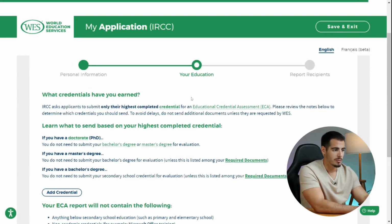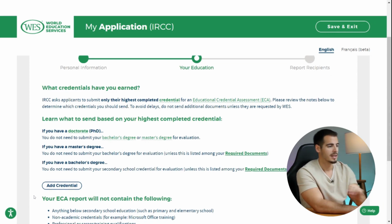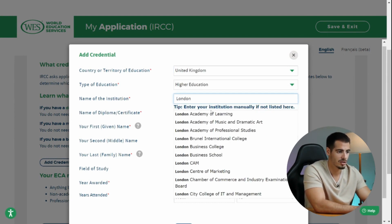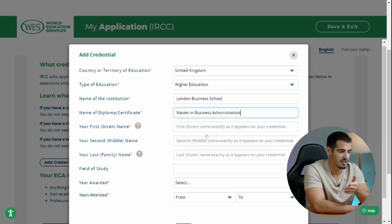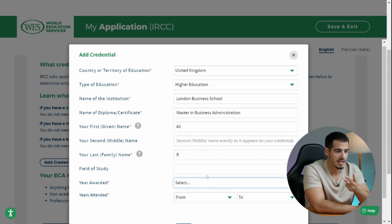This is the second step, which is the most important one, and you have to add your credentials here. Now select the country of your education, which is where you studied, and the institution type, like university education. Next, we need to enter the name of our institution, the name of the diploma or certificate, like Master in Business Studies, the name of the credential, year awarded, and years attended, and click on Save.